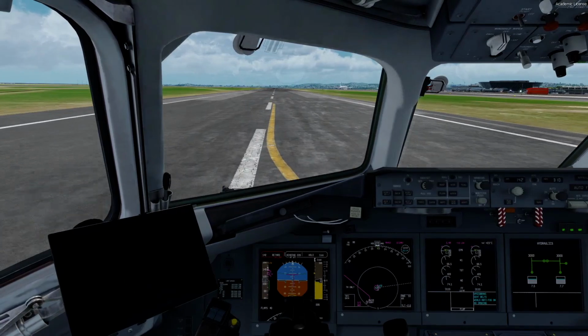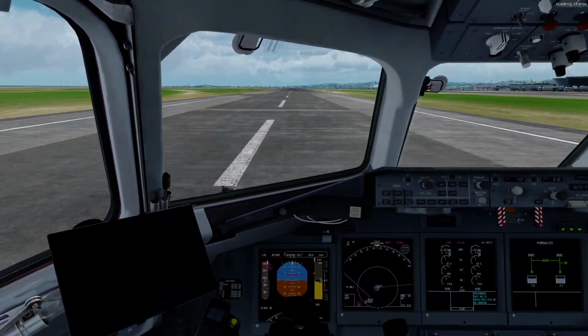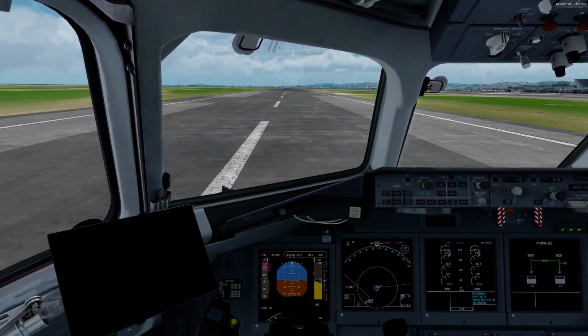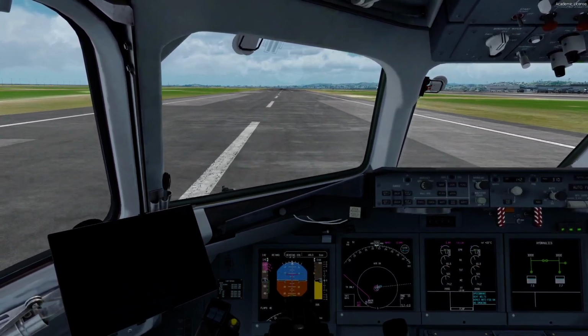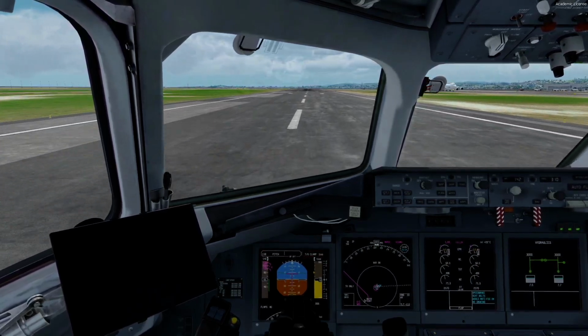Transavia 184 passing NATAX. Transavia 184, number 1, report final, runway 22 right. Report final 22 right, Transavia 184.